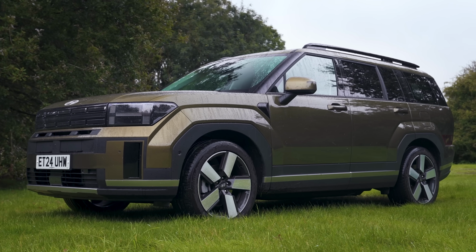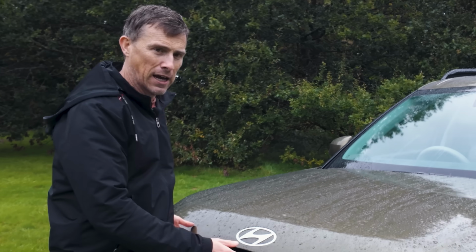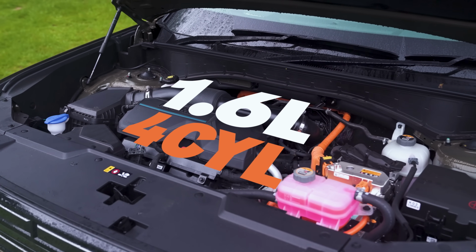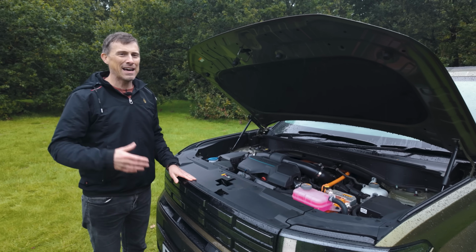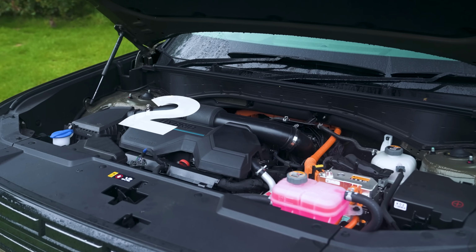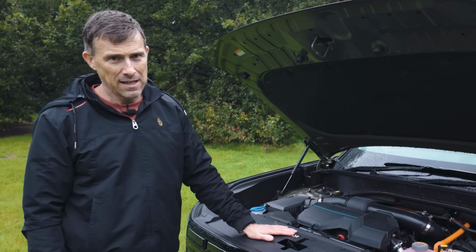You'd think that a big car such as this would have a big engine to match. Maybe a 6-cylinder? No, it's 4-cylinder only in the UK. Also, it's only got 1.6 litres in capacity. Now you can get a plug-in hybrid version with 253 horsepower, or this self-charging hybrid which has 215 horsepower. Does that mean it's slow?